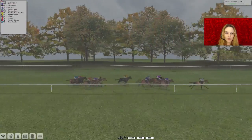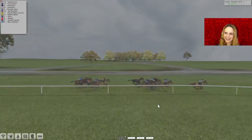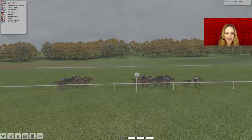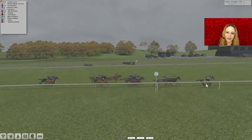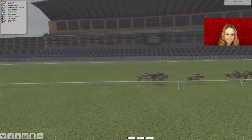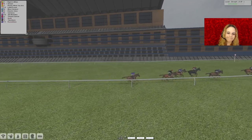5 furlongs out. Come on, girls, you can do this. 1, 2, you can do it, first and second. No, that's not going to happen. Come on, Roseliana, you can do it. Come on, come on. Yes, yes. Okay, she's going. She's got 2 furlongs to go. No, okay. Quits is fading to the back. Roseliana is fading massively. And we get last and third last.